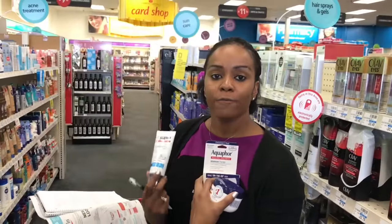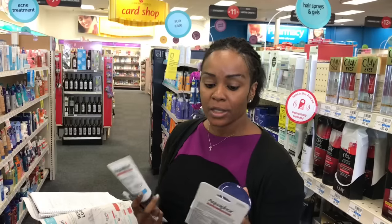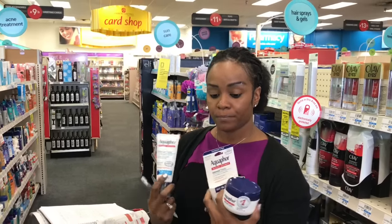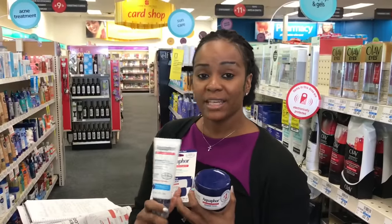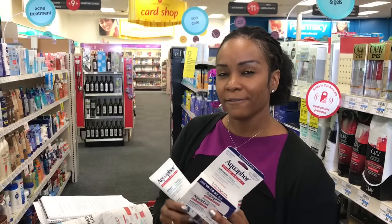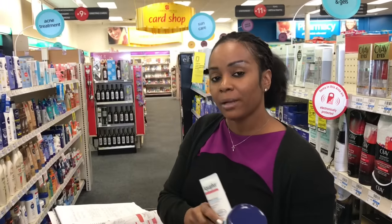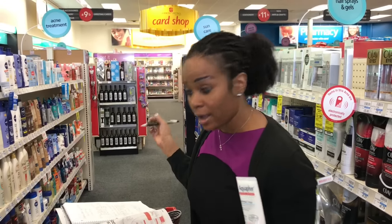All right, so the next deal we're gonna do is on the Aquaphor. This week you spend $20, you get $10 back in ECBs. So I'm gonna get three products. These two are $9.79 a piece. This particular product is $5.99. So that's bringing it to a total of $25.57 out of pocket. But I'm gonna use three $3 off manufacturer coupons that I print from coupons.com.